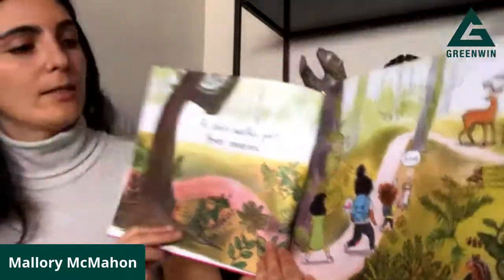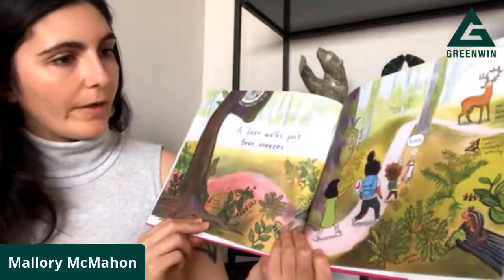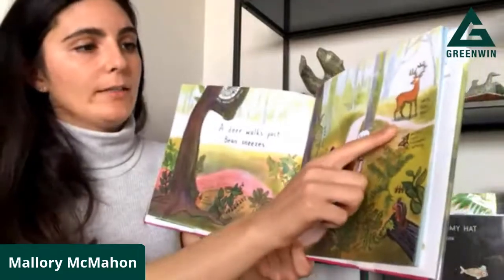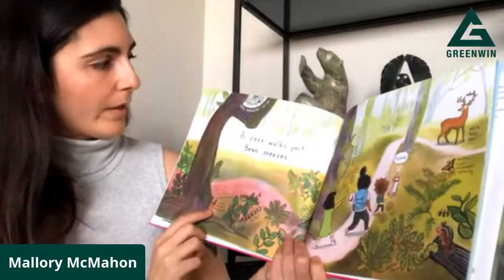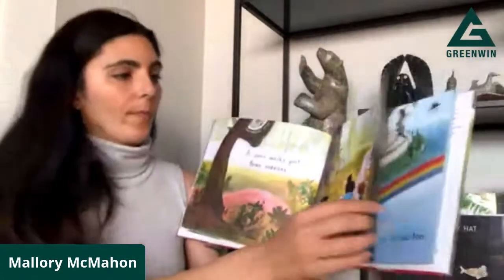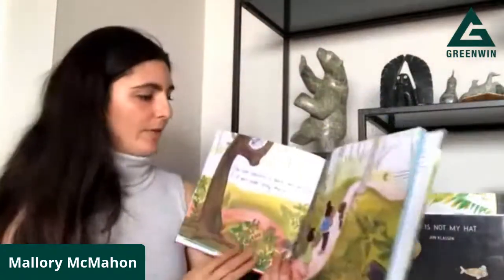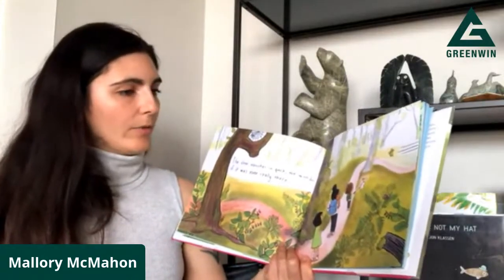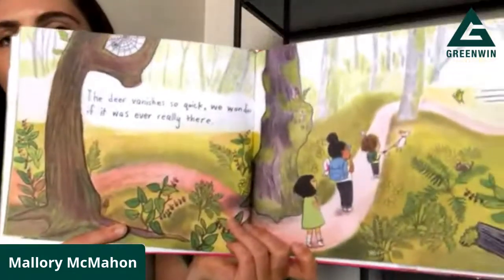Some of these things you can see around Ontario too. Like a white-tailed deer, or you can see black morel mushrooms. You might not be able to see this type of spider, but you can see other types of spiders. The deer vanishes so quick. Wonder if it was even there.